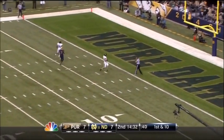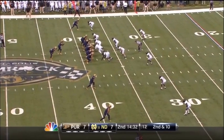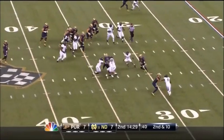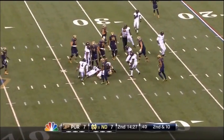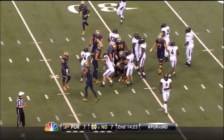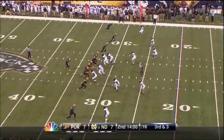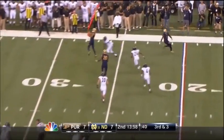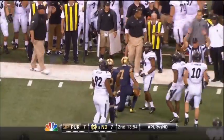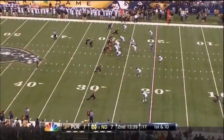Golson's pass over the head of Carlisle, incomplete. Second down and 10 for the Irish. Golson, nice handoff to Bryant. And Bryant again with a nice run just short of the 30-yard line where he's tackled by Frankie Williams. That's 7 yards on the gain for Bryant. Third down and 3. Golson's pass complete to Fuller, who takes a hit. Let's see where his forward progress will mark. Big strip sack on a corner blitz.